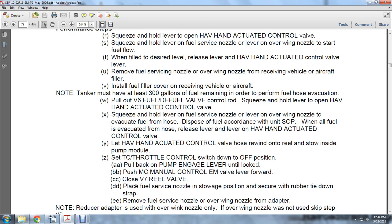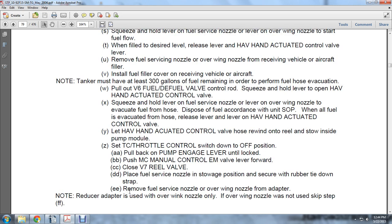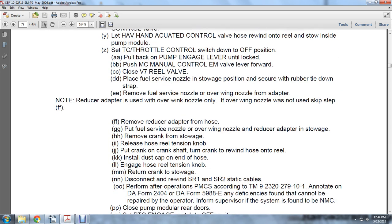Remove the fuel service nozzle, the over the wing nozzle, and the reduce adapter if used. If the over the wing nozzle is not used, skip this step. Remove the reduce adapter from the hose. Put the fuel service nozzle, over the wing nozzle, and reduce adapter into the stowage.